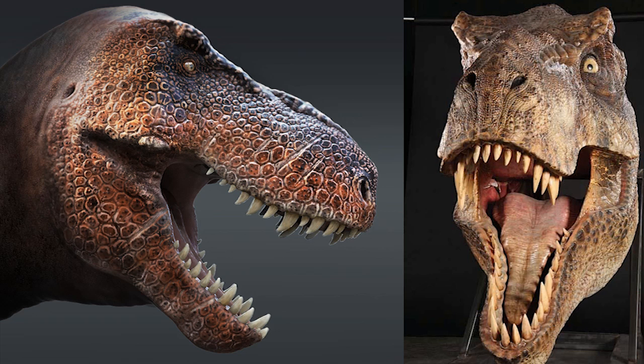Is it fair to say that they guessed the integument type correct? So they were scaly, as we know from the evidence so far, until proven otherwise. So they are showing a scaly Rex. So we agree that this is correct. Good. That's a very quick one as well.